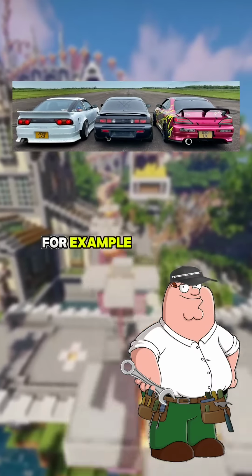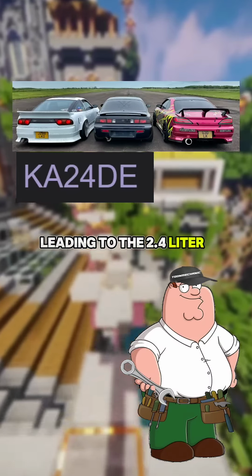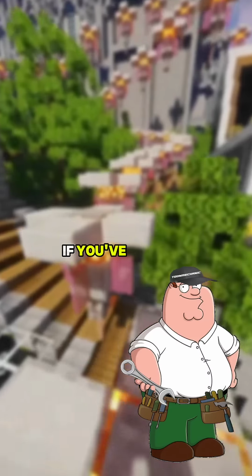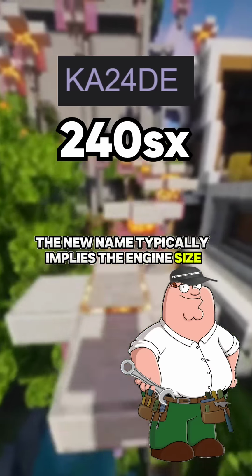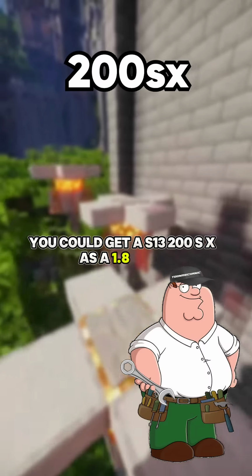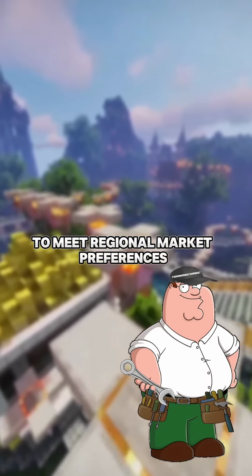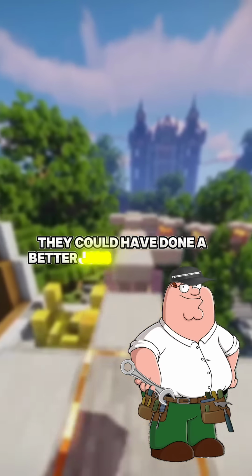Exactly. For example, American consumers favored larger naturally aspirated engines, leading to the 2.4-liter engine in the 240SX. If you've noticed, the new name typically implies the engine size, but it's not a rule because, as I said, you could get an S13 200SX as a 1.8-liter. Nissan tried to tailor their vehicles to meet regional market preferences, but if you ask me, they could have done a better job with the names.